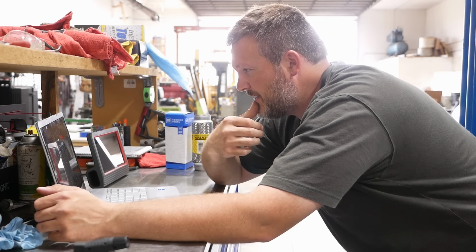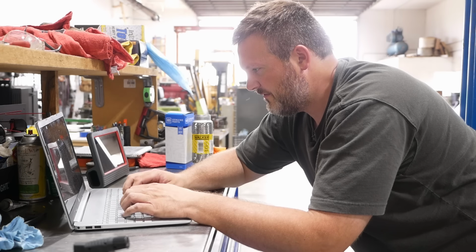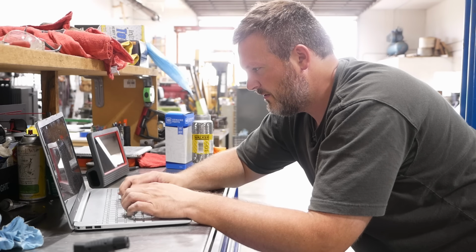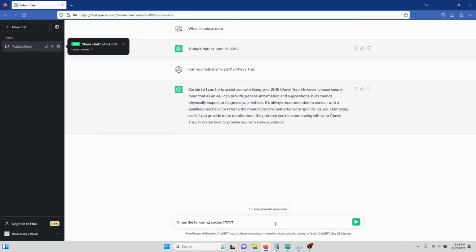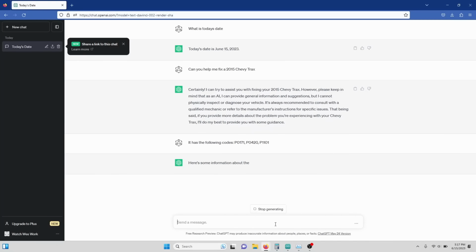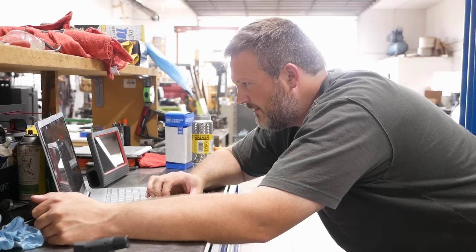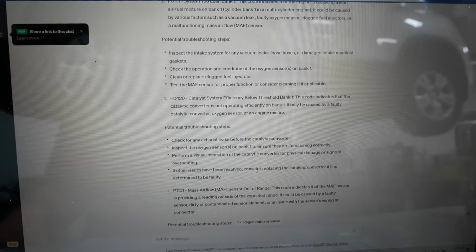Please keep in mind that this is an AI. It can provide general information and suggestions, but I cannot physically inspect or diagnose the vehicle. It has the P0171, P0420, P1101. Here's some information. All right, let's see if we can go through some of these steps and just see what happens. Let's start with the P0420.